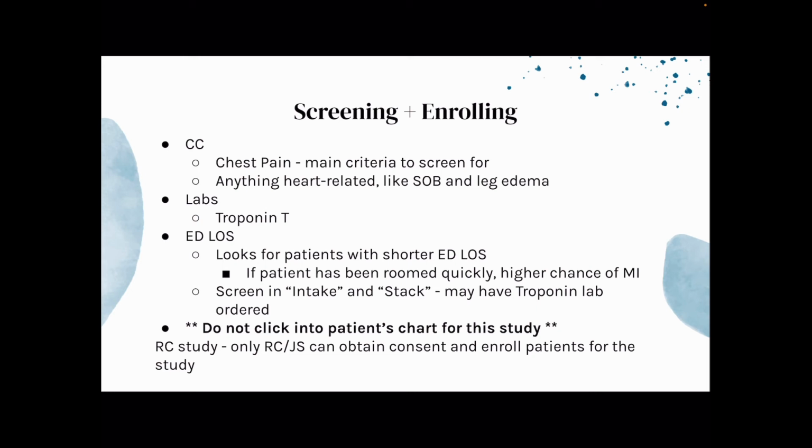So we're ideally wanting to look for a patient that could potentially have a troponin test ordered, so that we can keep an eye on them once they finally have that troponin test ordered. So that's why we're going to be screening mainly by looking for chest pain. Chest pain isn't the only chief complaint. It can be anything heart related, such as shortness of breath, leg edema, but chest pain is the main one that we are going to keep an eye out for. And of course, we're also going to be screening for the troponin T lab being ordered.